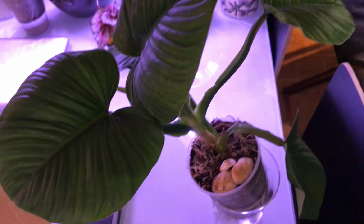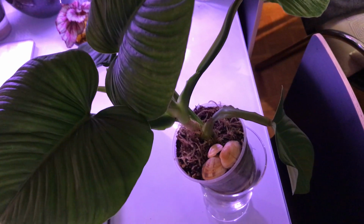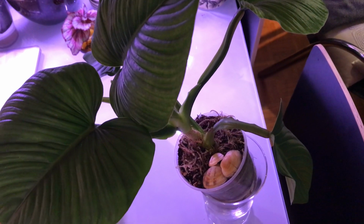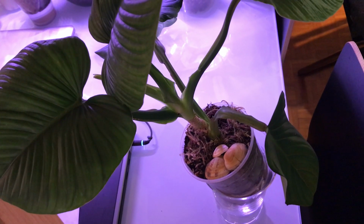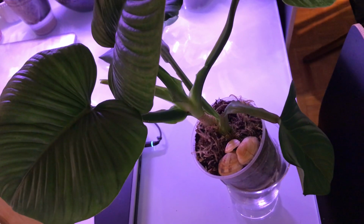What else? This plant is a climbing philodendron, so it's not a trailer, it's not a crawler, but it wants to go up, which means that probably sooner or later I will have to give this guy a moss pole or a stick or something to support his way up to the light.